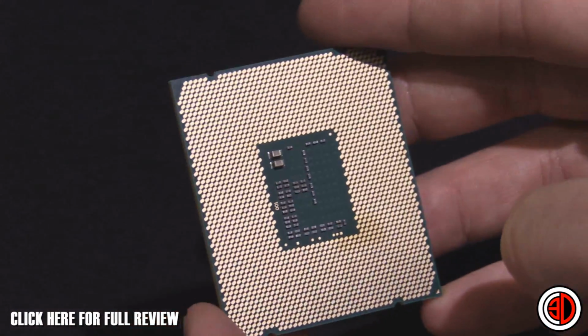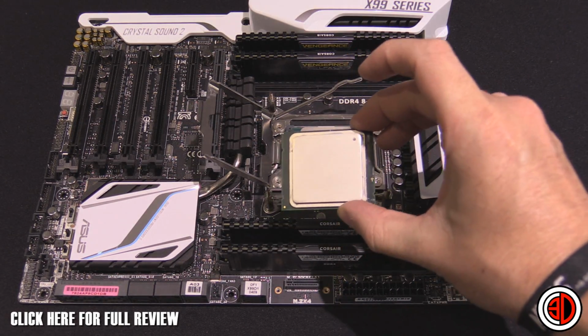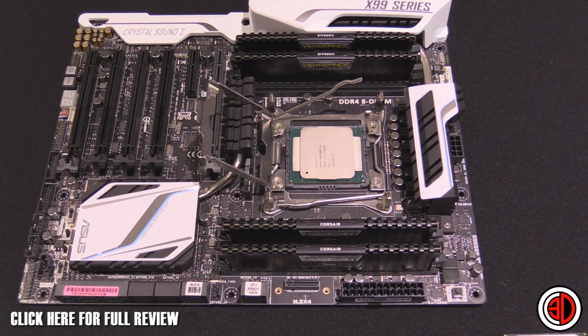But yes, so if I get a motherboard. So here we've got the board that we're going to be using. It's, as you're already aware, the X99 Deluxe. Now, again, just to show you quickly, there's the other CPU. And basically, when it comes down, it locks into place.